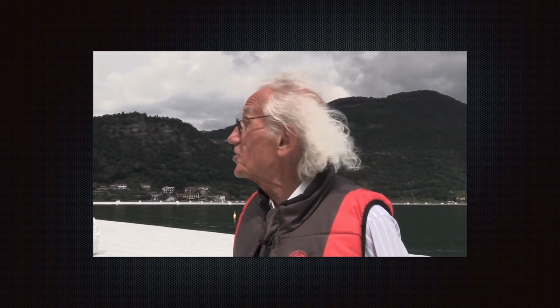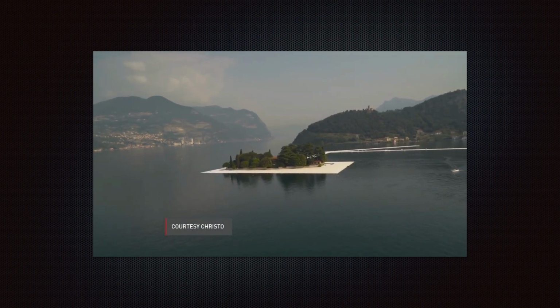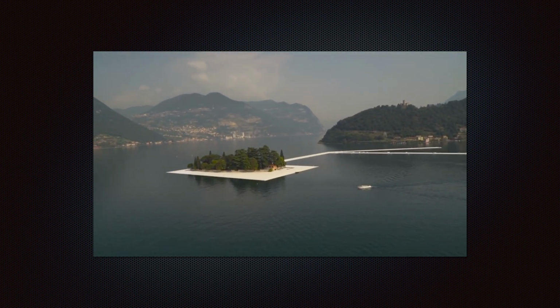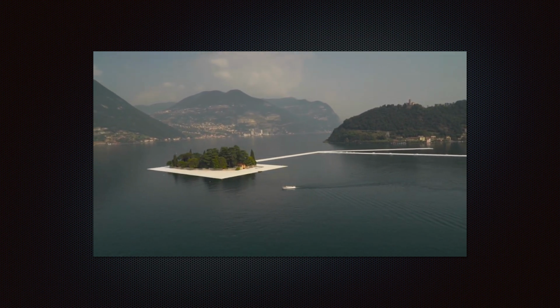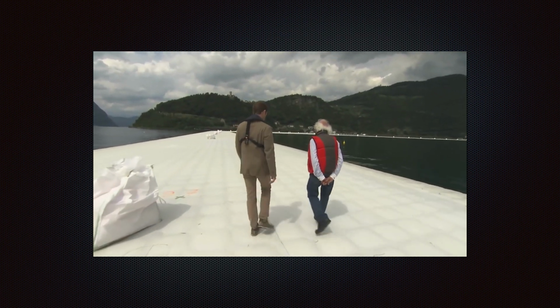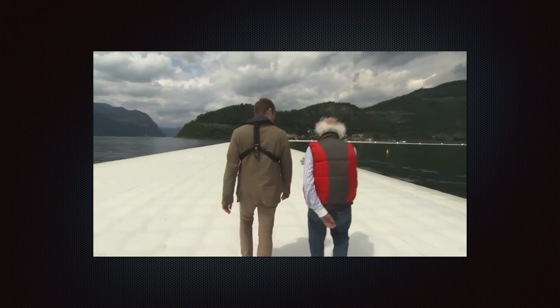That is the greatest achievement of the permitting process, a process that usually takes years or even decades. Miraculously, the piers came together in 22 months. Yes, and we walk. Okay. Because the project is about walking, you know. Sure. A bundle of energy at 81 years old, Christo refused to sit for our interview.